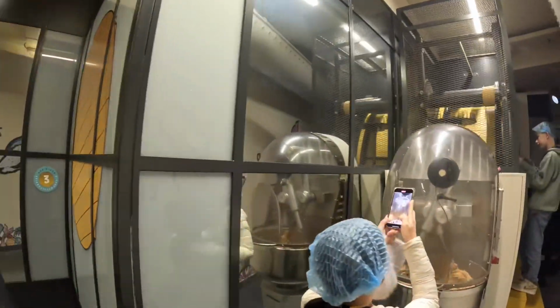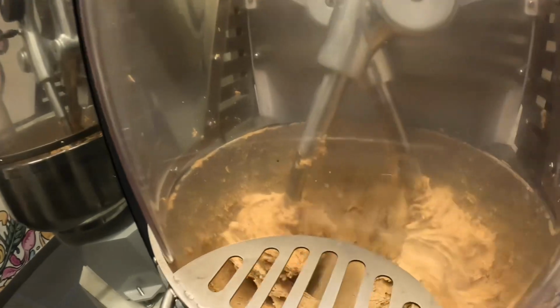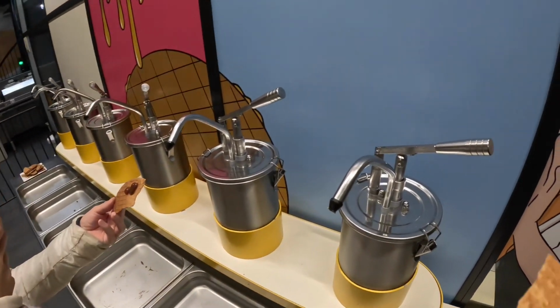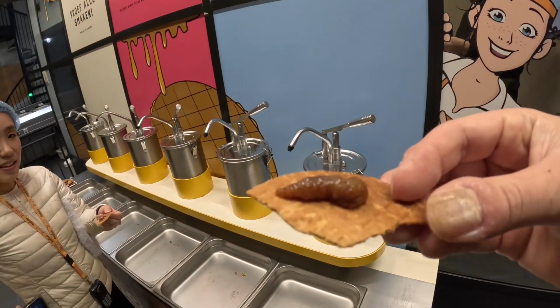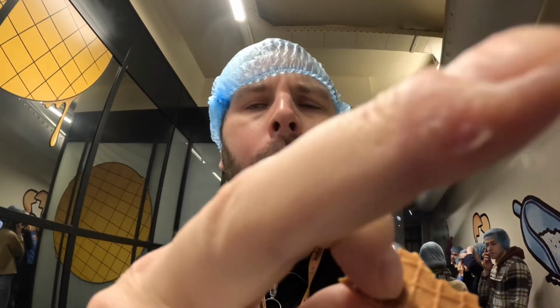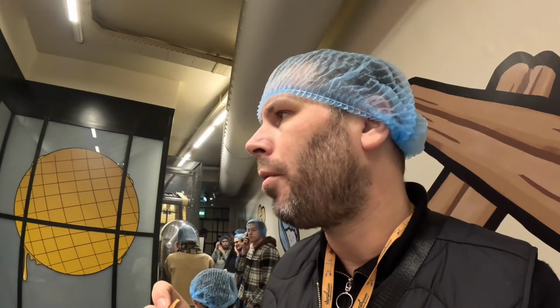So, a bit of a story about the history and how the cookies are made, and now we're going to visit the factory itself. So here you can taste a different kind of syrup. Wow. Tastes so fresh and so nice and sweet.